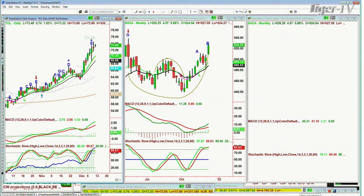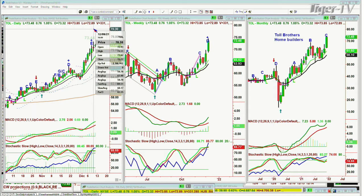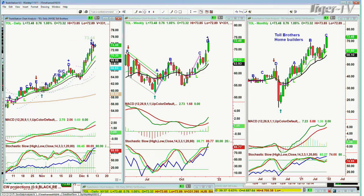And if you look at Toll Brothers, it made an all-time high yesterday. What was that high? It was 74.31, and today it's up 76 to 73.48. It is a little extended, yes, but wow, this is really good action. It's nice to see. So it's great to see sectors doing well.